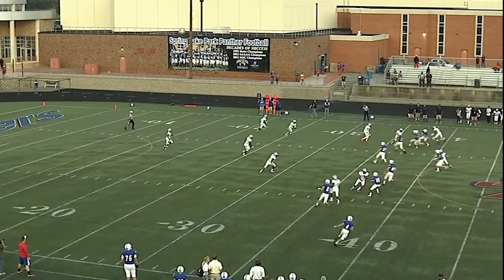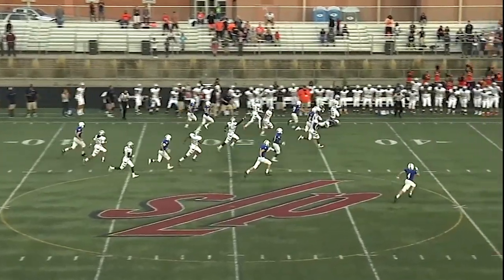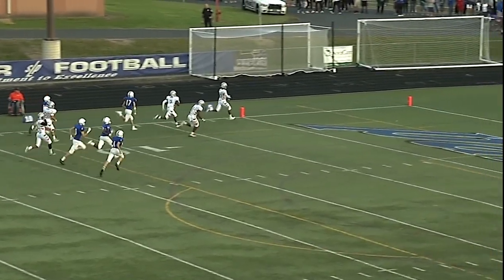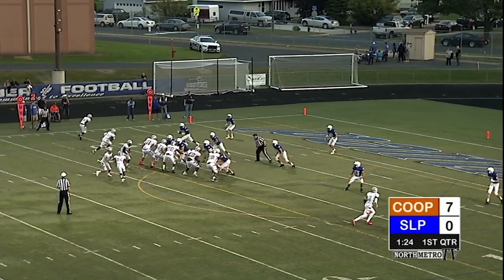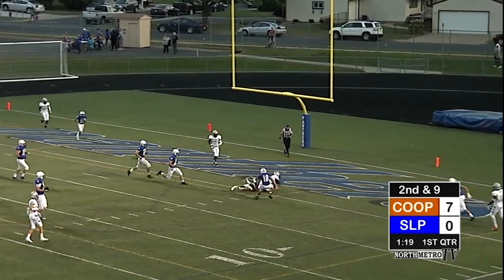Pedro Pliego kicks it short, and it finds Ante Burns, but no other Panther would find him. Burns is going to go untouched. He runs 76 yards into the end zone for the dagger, and with that fist pump, he would deflate all the homecoming balloons.